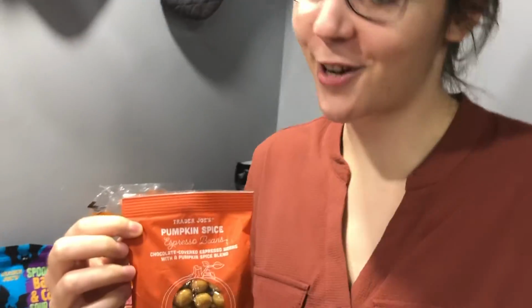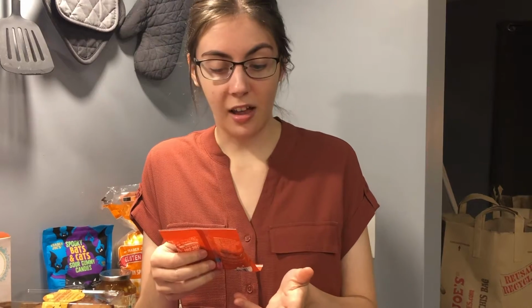So this is pumpkin spice covered espresso beans. I'm not a coffee person. Caffeine just makes my heart race. It doesn't actually make me feel awake. So that's not a good combination. I'm intrigued for this combination. I've had it before. It's not like crazy caffeine. Okay. Is it good? It's good. It definitely tastes like coffee, but you don't feel the caffeine kick. At least, I didn't.